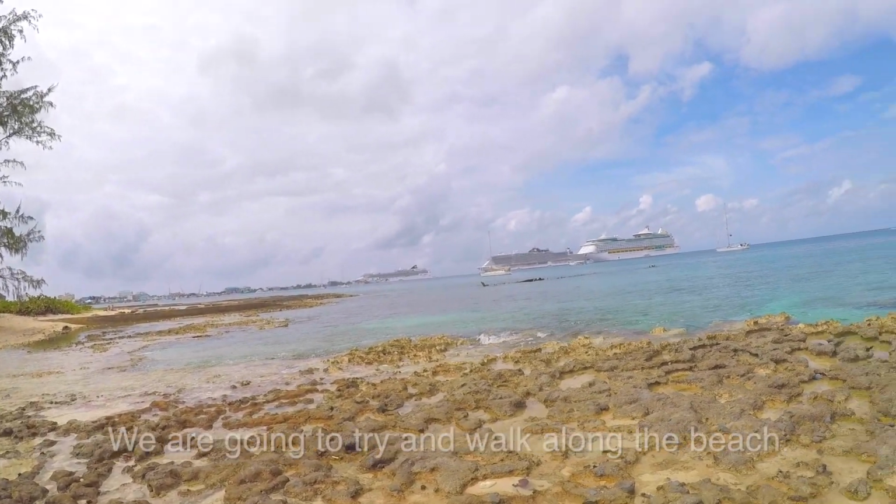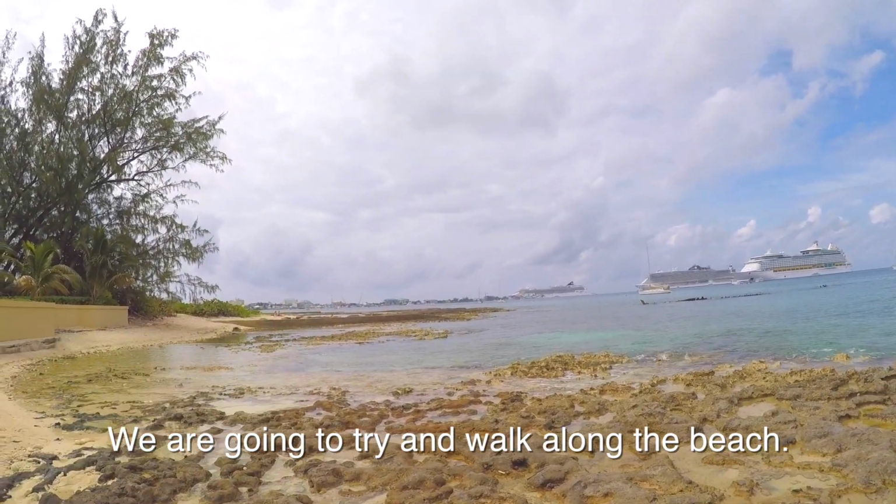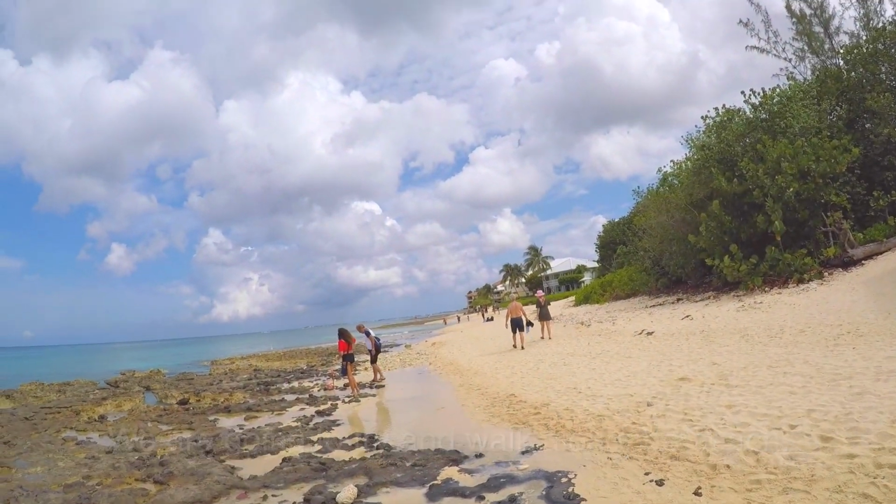There's our ship and the other two. So we've walked from down there. You see a tender going in. And I don't know. We're going to find out.